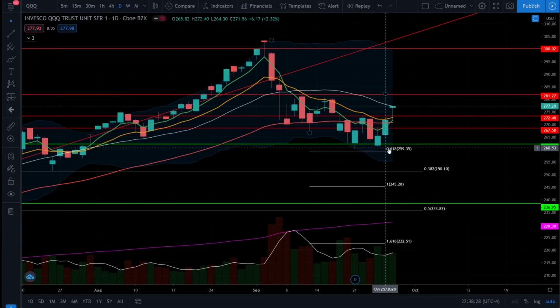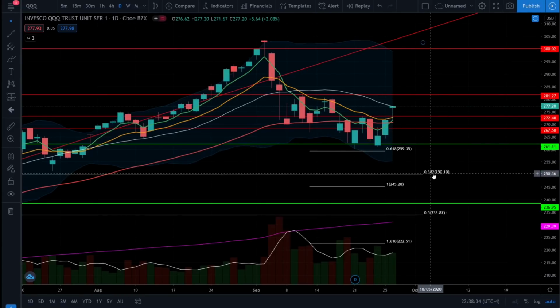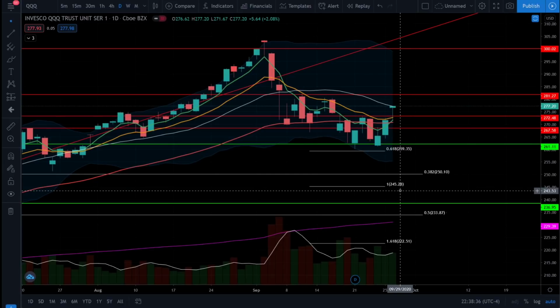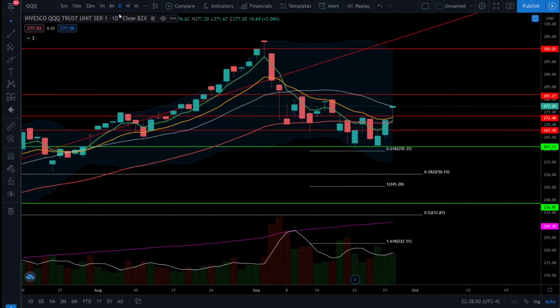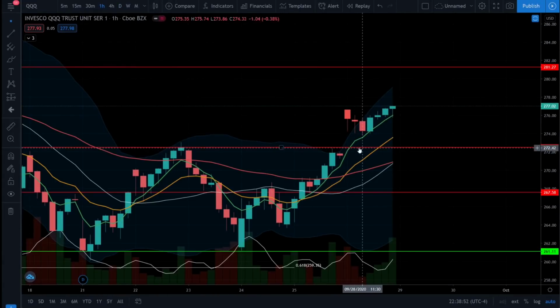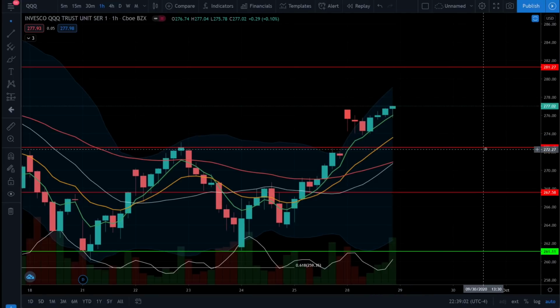Now on the Nasdaq 100, we did come down very close to this 0.618 retracement, but we still do have these lower price targets at 250 and 245. In the event that we still do go down in this bearish trend, we do still have those price targets below. Now there also is a gap on the QQQ ETF, which you can see we did gap up from about 272 up to about 274. So we still do have these gaps below, and as you know, gaps typically get filled in these ETFs, so we need to keep an eye on those gaps.